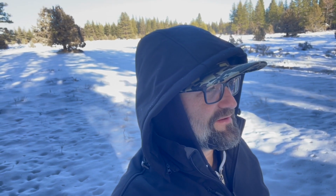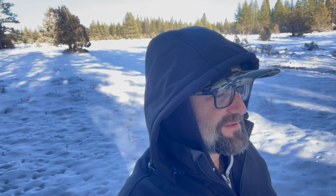It was very cold last night. It was 18 this morning when we woke up. Real cold, but our down comforter and flannel sheets in the rooftop tent kept us real cozy. So we survived the night fairly comfortably. And now we're getting some breakfast, gonna get a fire going and enjoy the morning.